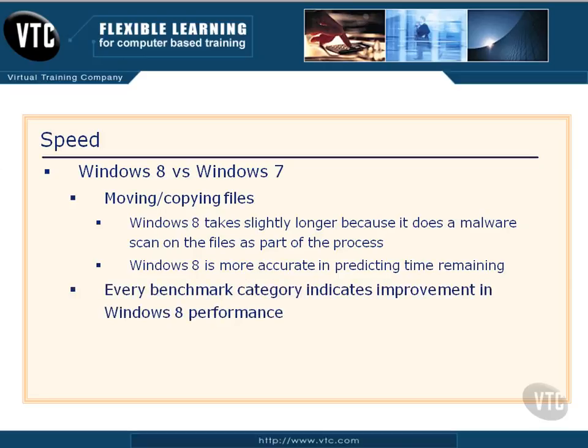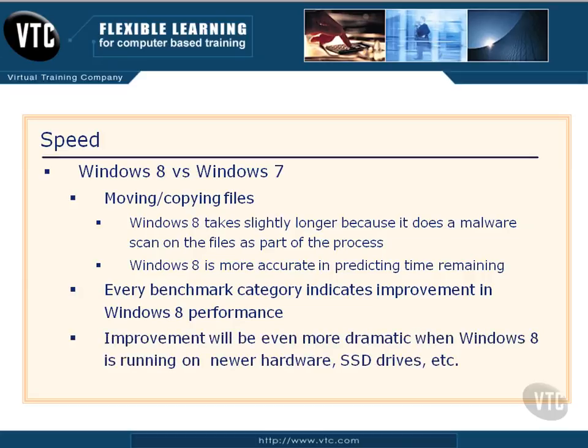Now, if you go out there and dig around the internet, every benchmark category in Windows 8 indicates faster performance than we saw in Windows 7. And that includes running on the same hardware that you were running on Windows 7. Okay? Now, you are definitely going to see some significant improvement when you see Windows 8 running on newer hardware, especially solid state drives, faster memory, and that sort of thing. So here's the bottom line. Windows 8 is faster than Windows 7. You're not imagining it, and you're going to like what you see once again on Windows 8.